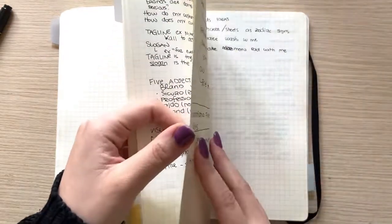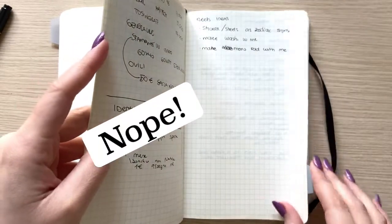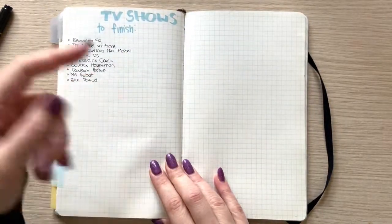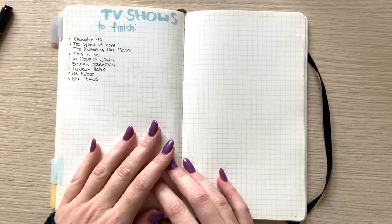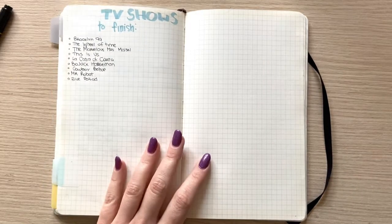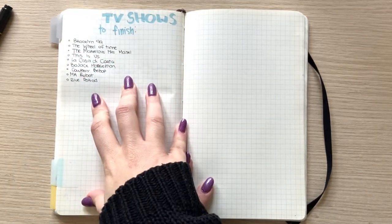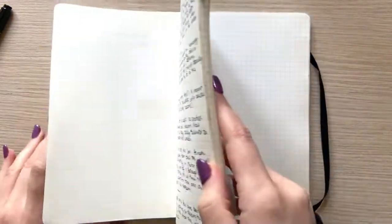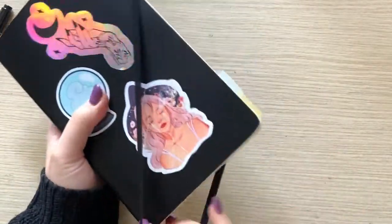But for example, something that I would have in this section would be a list of TV shows that I would like to finish. I'm really bad at finishing TV shows. I start like a million of them and then I never get through them. So one of the goals for this year is to kind of try and finish some of those shows that I already started, maybe even years ago. So that's about it. That was my ugly bullet journal.